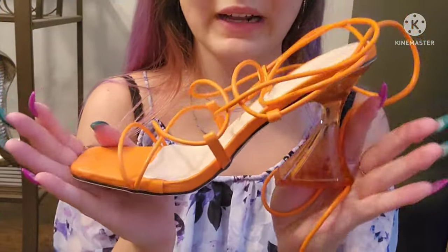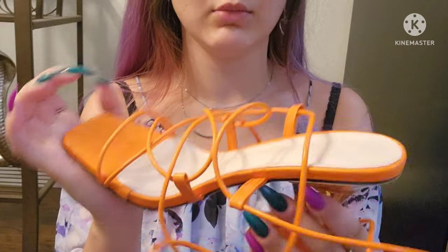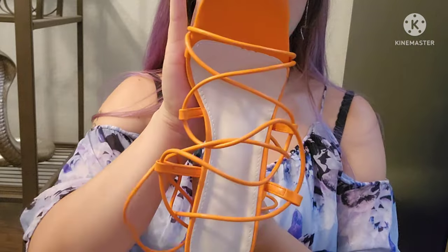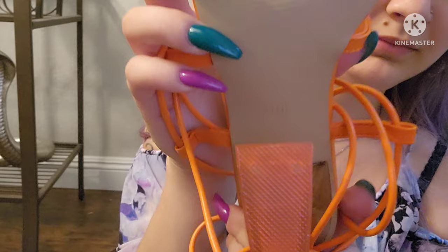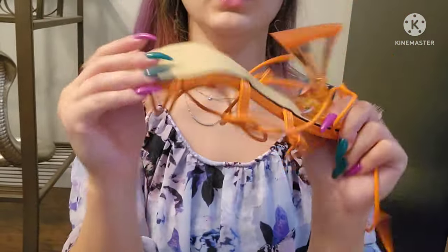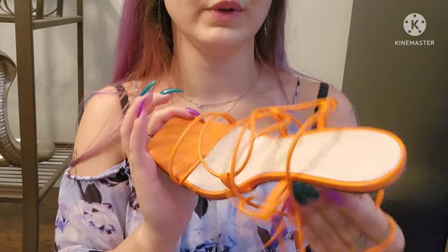Okay, so here they are close up. As you can see, they're not as neon as I would have preferred. They're more, I don't know what this orange is, like cantaloupe, I guess. But regardless, they are super cute. These are also a size 40, I'm realizing. Yep, size 40. So whatever a size 40 translates to, I want to say it translates to a 9.